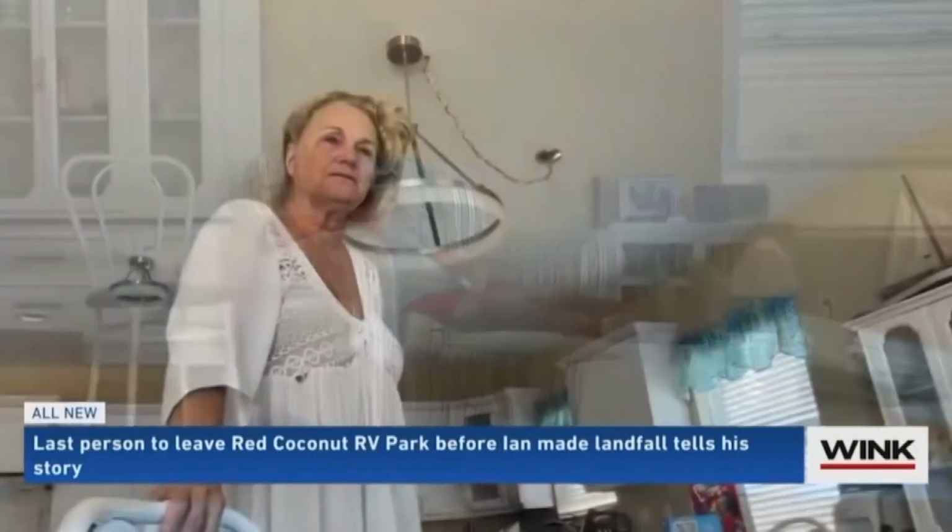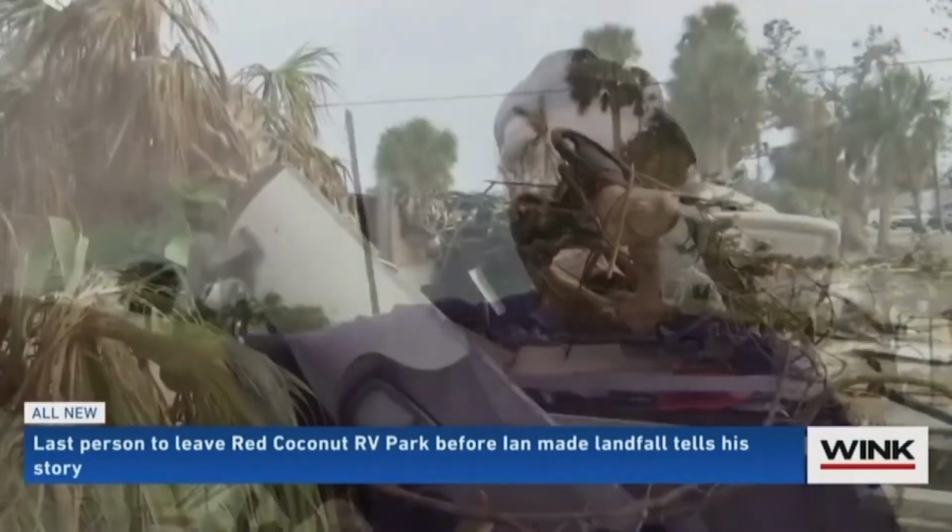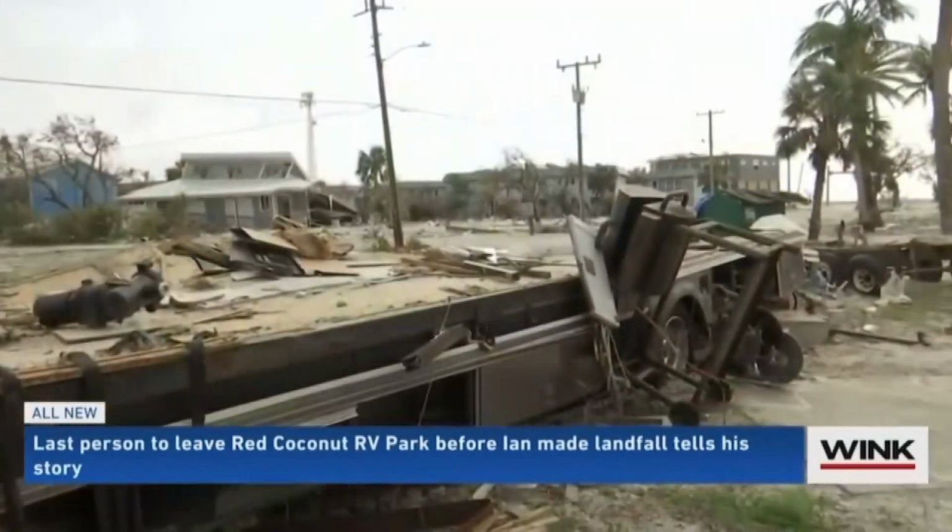It changed at the last second, right? Weren't you guys supposed to be here? Norman Wells and his wife Linda were not even supposed to be in that house. We were going to stay here in the clubhouse right here. They were supposed to be here at the Red Coconut RV Park.